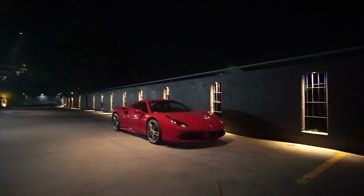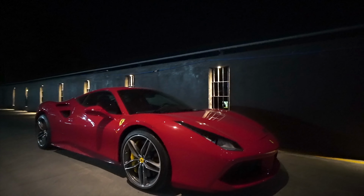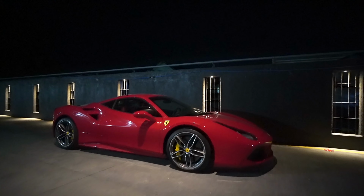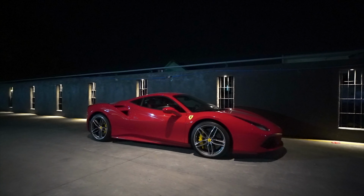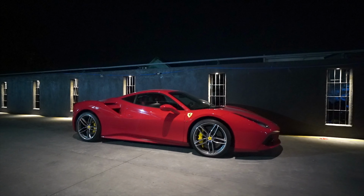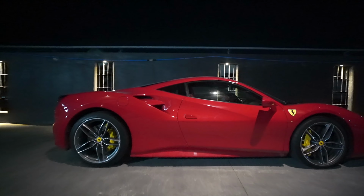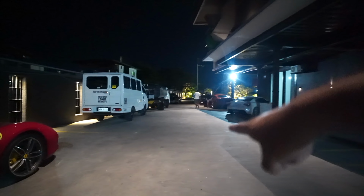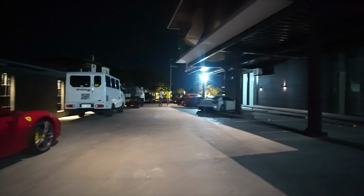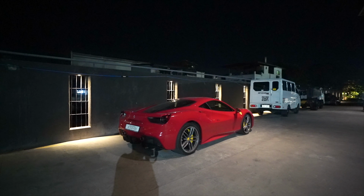To add to the spectacle of this night, we have a Ferrari 488. Actually, for sale to, binibenta to ni Sir. Ito yung sa mga pambenta niya. He imports cars actually from Dubai legally, and then he sells it here with proper papers. Yung Dubai na GTR na yun, that's proper.